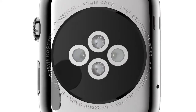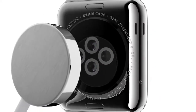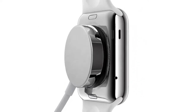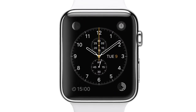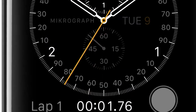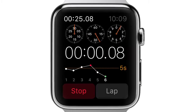The back crystal also houses a unique charging solution that combines our MagSafe technology with inductive charging. Completely sealed, it requires no alignment or exposed contacts. Apple Watch is incredibly accurate. It uses multiple technologies, keeping time to plus or minus 50 milliseconds.